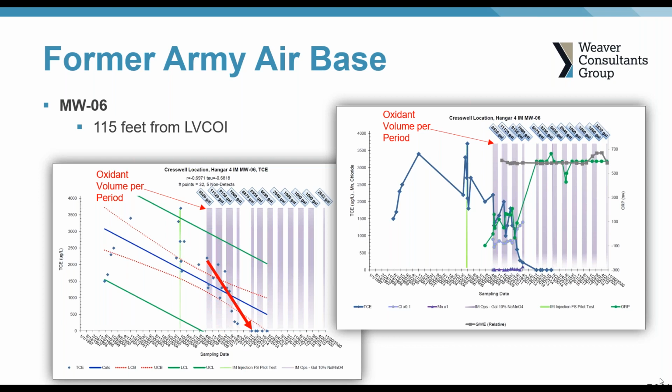This data also correlates well with some of our ORP data here on the chart to the right. This chart plots TCE, chloride, manganese, and these various blue colors. Our gray is groundwater elevation, but what we really want to focus on is the ORP, or the green lines. And you can see after a period of time and overcoming that concentration gradient, we were able to maintain these highly persistent oxidative zones.